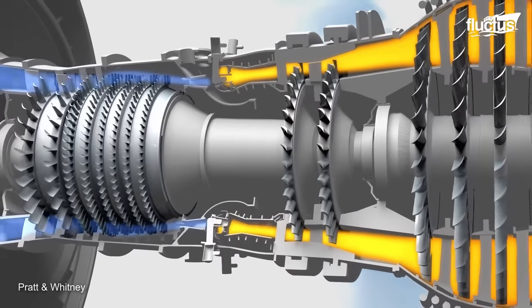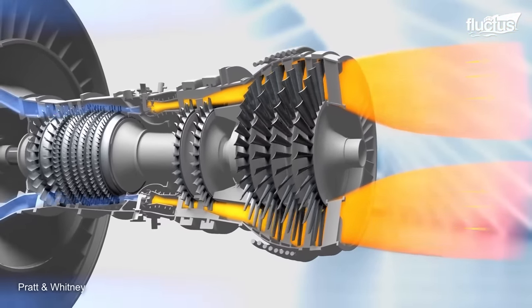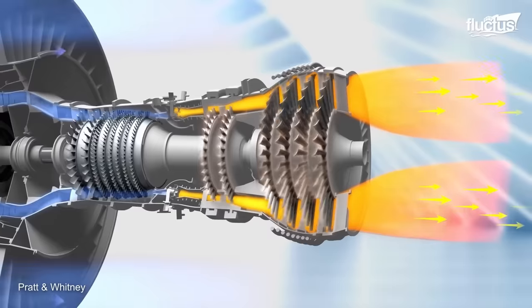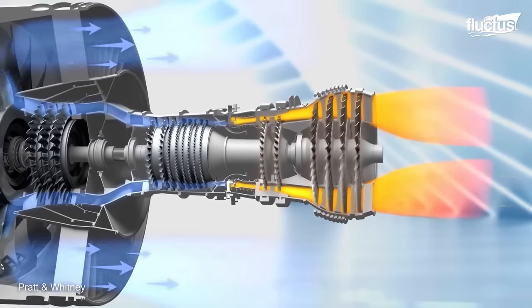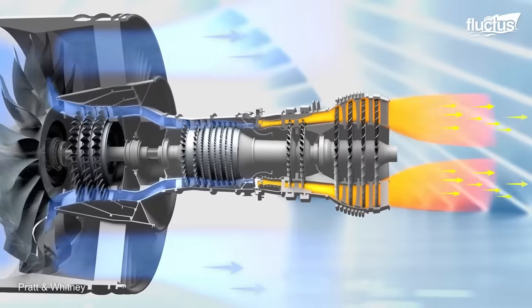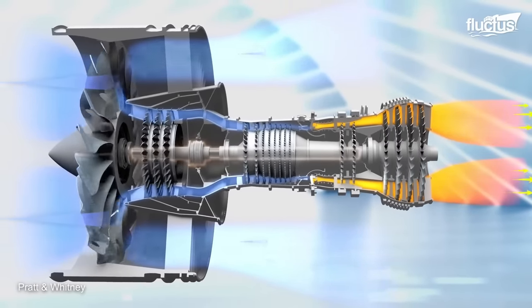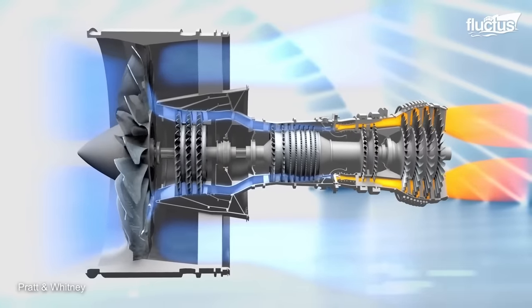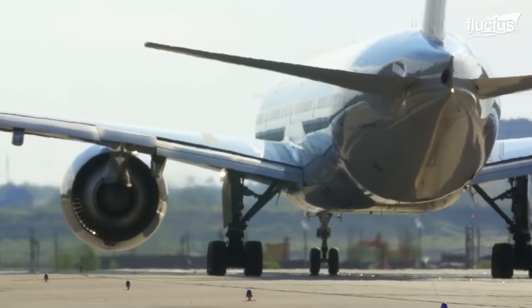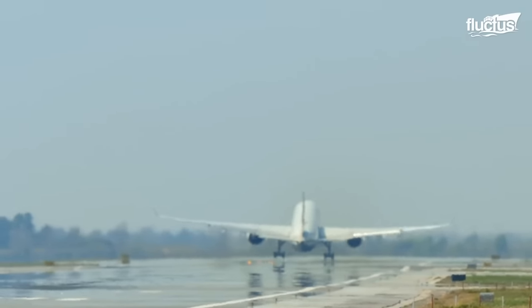The compression is accomplished via a series of fan blades, which increase the air's pressure and temperature. That temperature only increases when the fuel is added and ignited in the combustion stage. By the time the superheated air reaches the nozzle, it is capable of producing thousands of pounds of thrust.